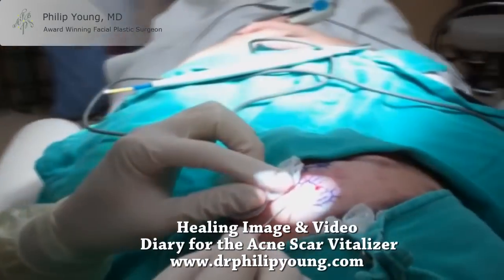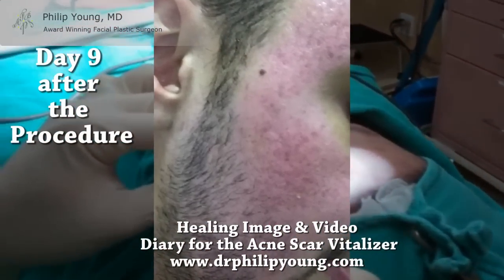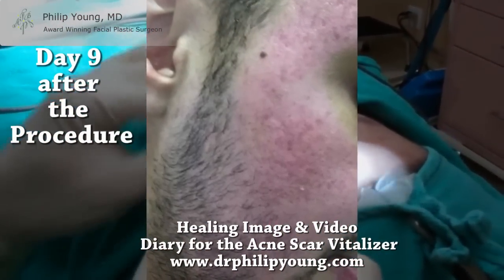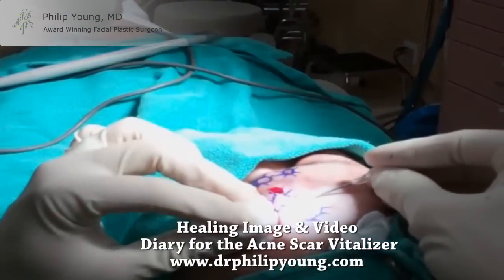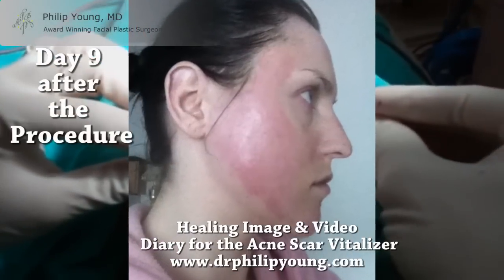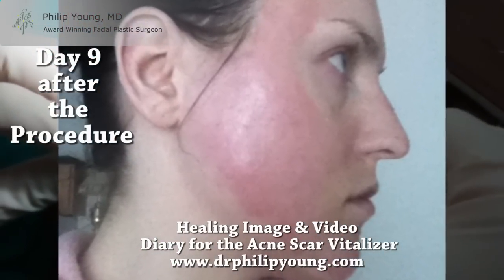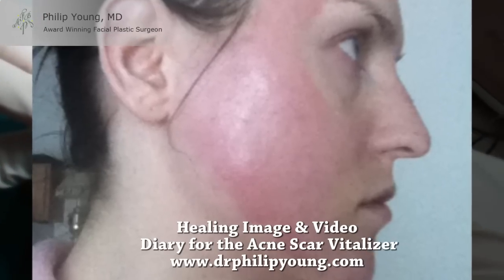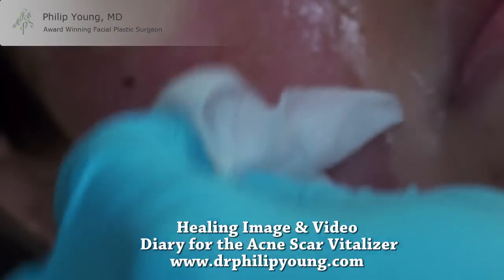Skipping to day 9, the skin is much less red except in the deeper scars that are filling in for our featured patient. There are areas that now seem to have normal pigment and no redness. On day 9, this patient had more redness all around, whereas the more aggressively treated featured patient has more redness in the deeply treated scars and has almost normal pigment in other areas that have healed. Next, we present a video on cleaning to help you with your aftercare.